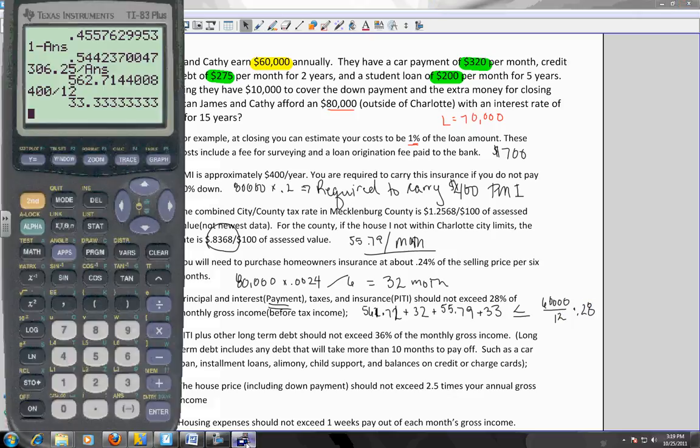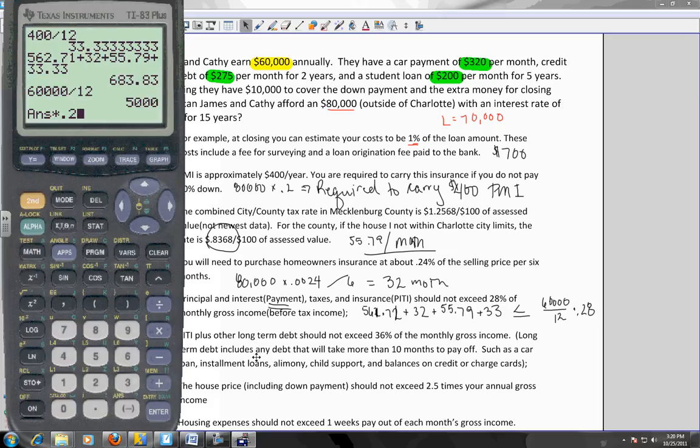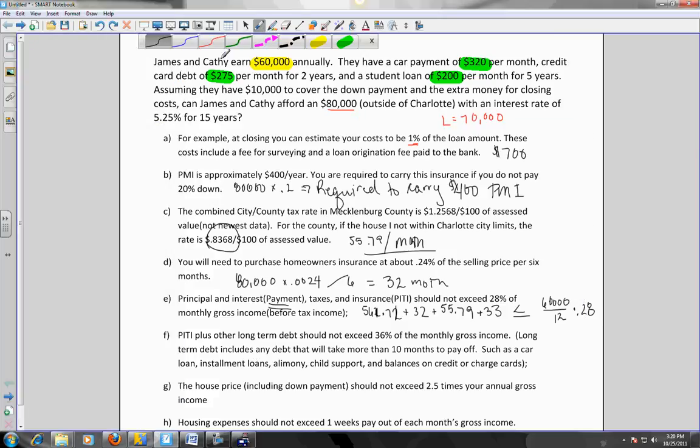So let's see what we have here. 561.71 plus a 32 plus a 55.79 plus a 33.33. 683.83. Not so bad. But is that less than 28% of what I make a month? Yes. So 683.83 is less than 1,400. My payment is a fair payment. This is going to be fine. So this is a good one.